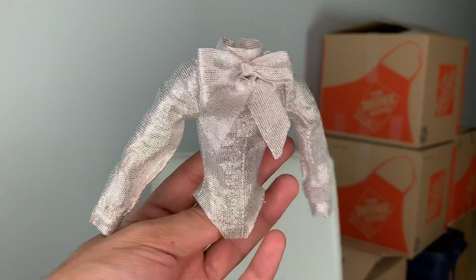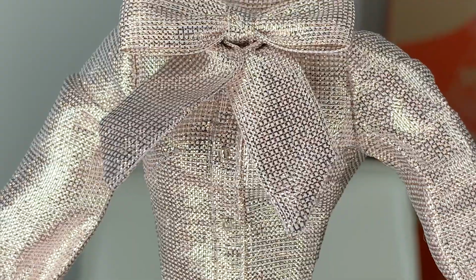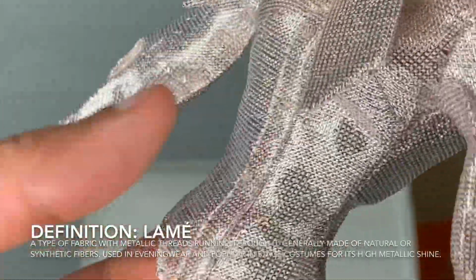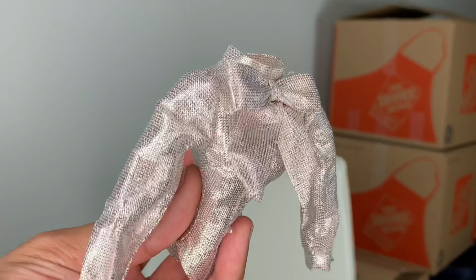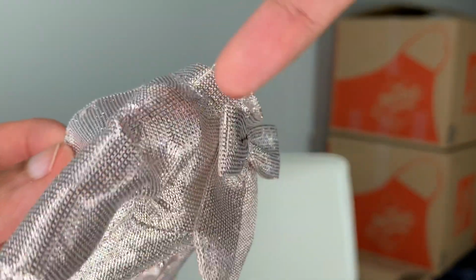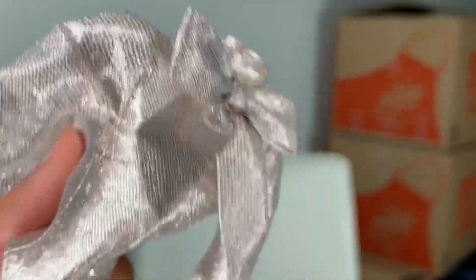Here is Poppy's beautiful blouse. I really, really love this choice of fabric. It's a gorgeous, very soft champagne gold lamé, it feels like. It has that nice metallic thread running through it. Just beautiful. It has a big bow here at the neckline that is so gorgeous. It's a high mock turtleneck sort of neckline here. And the bow does not tie, it's not adjustable. It's a pre-made bow that's attached there to her neck.